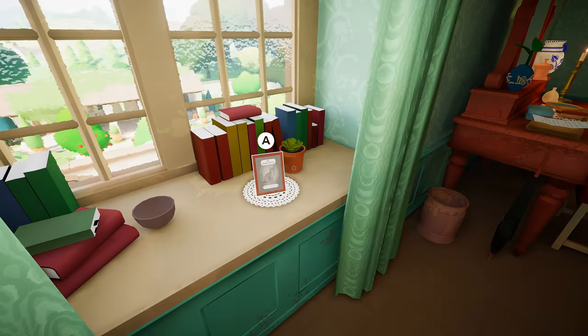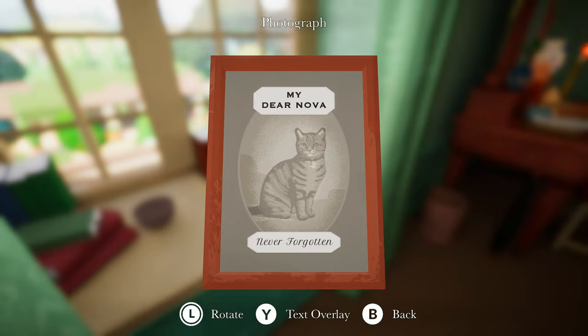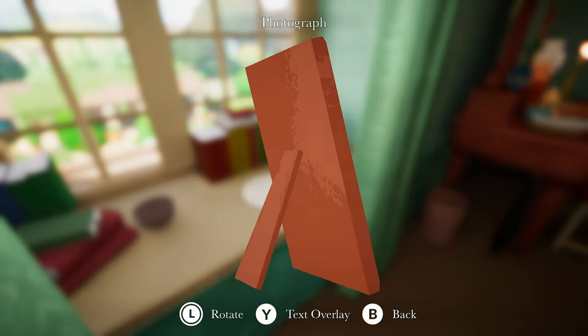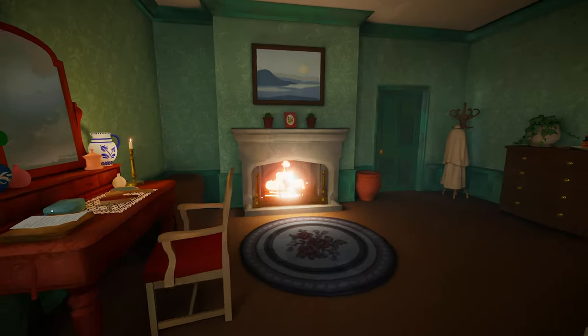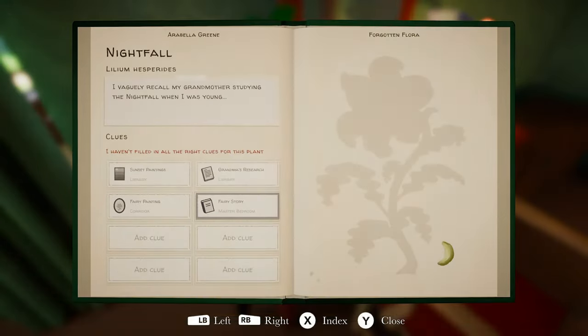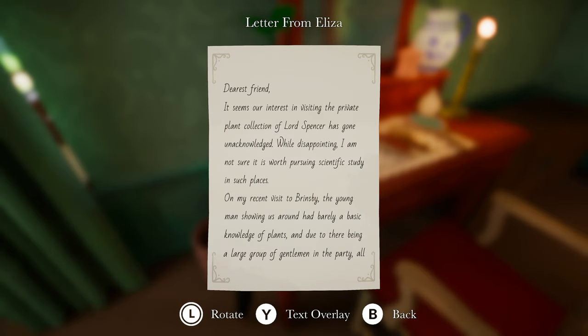Let's keep looking. My dear Nova, never forgotten. Aw, it's a kitty. Nice. Let's see. Letter from Eliza.